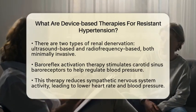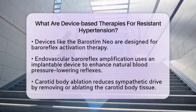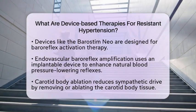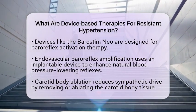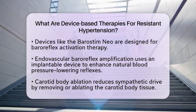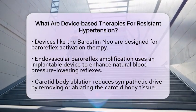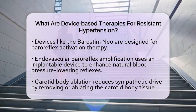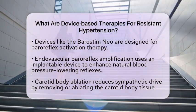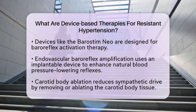Endovascular baroreflex amplification is another technique that uses an implantable device to enhance the body's natural blood pressure-lowering reflexes. This method mechanically amplifies signals from the carotid artery, helping to regulate blood pressure more effectively. Carotid body ablation is also an option. The carotid body senses blood oxygen levels and can influence sympathetic activity. By removing or ablation of this tissue, it is possible to reduce sympathetic drive and lower blood pressure.